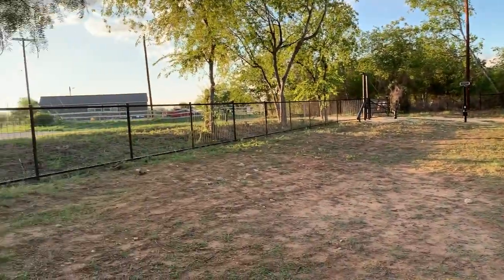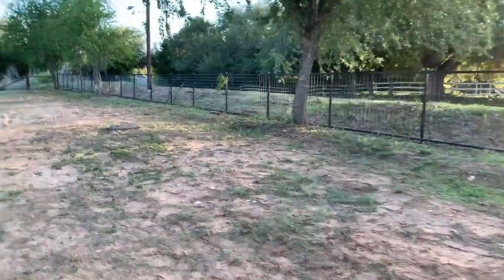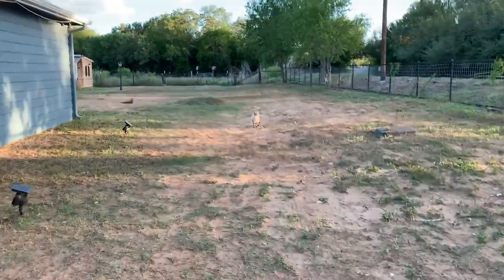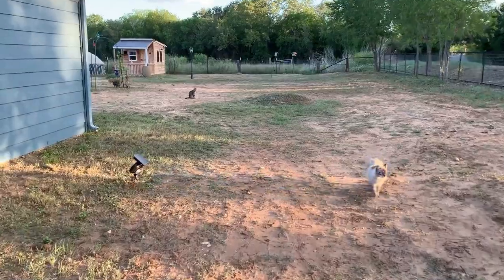All up here, Lance did a really good job out on the other side of the fence. So yeah, I just wanted to show you all of the progress, the fruits of our labor.